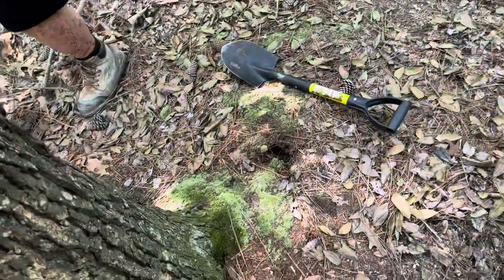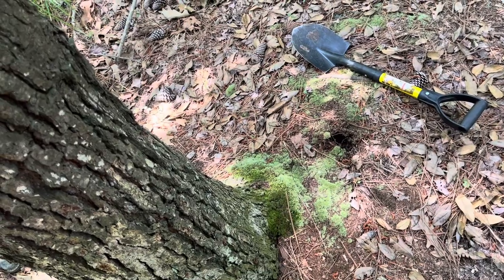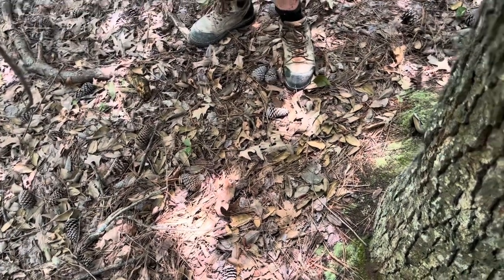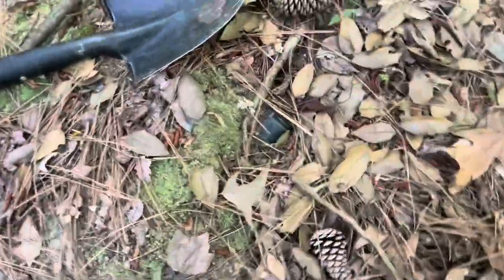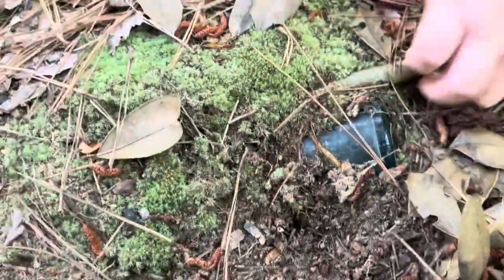All right, guys, we had to calm down for a minute. We just looked that up. That's over a $1,000 bottle, and that was in 2018. Oh, my gosh. We're trying to contain our excitement. But check it out, guys. Just right down here on the other side of the shelter, we got another bottle in the hole right there.